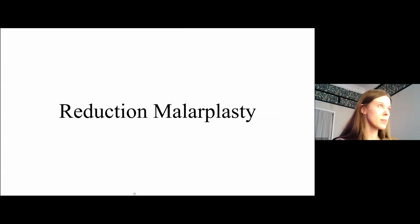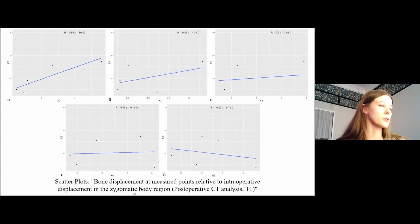About reduction malaplasty, the magnitude of lateral displacement of the zygomatic bone at the body osteotomy site was designated as X1, which with each subsequent segment moving away from X1 was designated as X2 and so on. Similar to augmentation, the point at the zygomatic arch osteotomy site was designated as X6. The magnitude of posterior displacement was designated as X7.